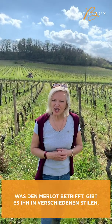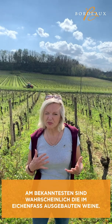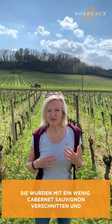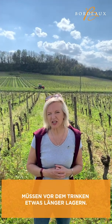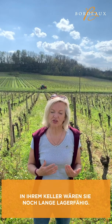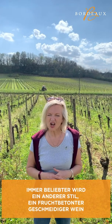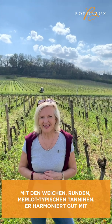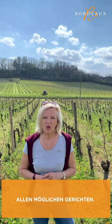Anyway, when it comes to Merlot, it comes in all kinds of different styles, which makes it really good for pairing with food. So for example, you've got the ones that perhaps you know more of, which are oak aged, and they have been blended with a little bit of Cabernet Sauvignon, and you need to keep those a little bit longer before you drink them, and then they will also keep for longer in your cellar. But another style that we have a lot more now is very much a fruit-driven, supple wine that, with the smooth and rounded tannins that are typical of Merlot, goes really well with all kinds of different food pairings.